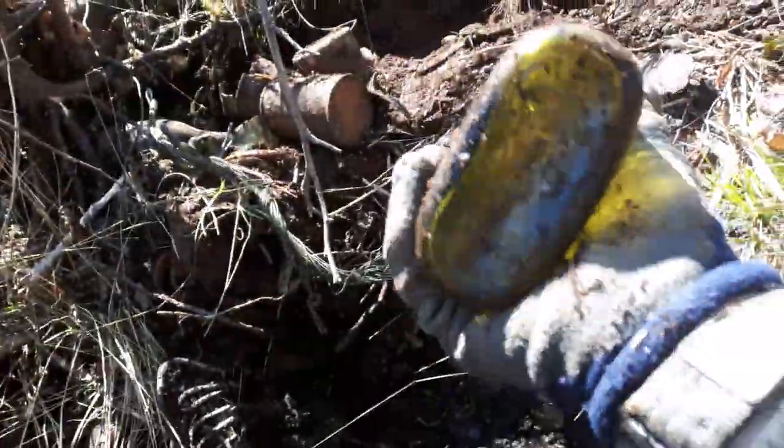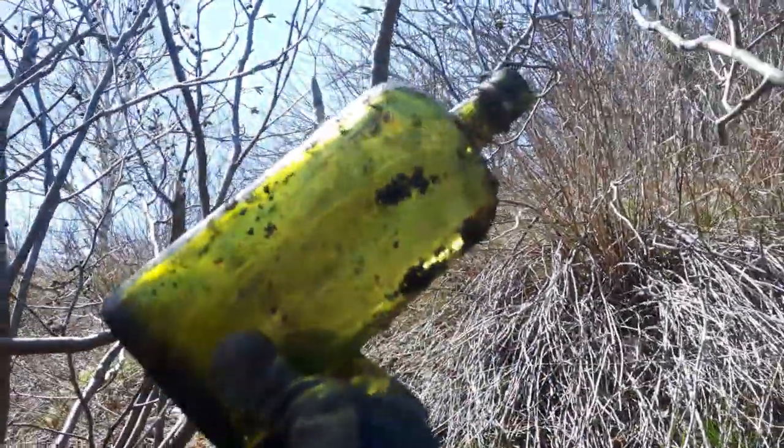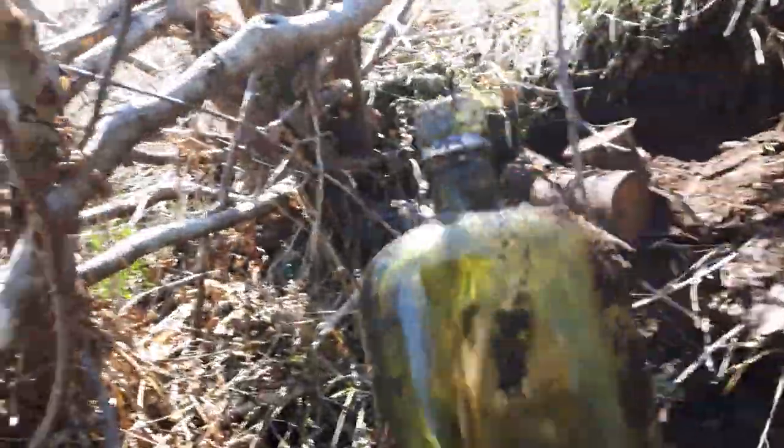Okay, got a bottle in the hole. Got you up just in case it's something decent. Huh. Well, she's not embossed. There's a cork top, and it's a big old liquor bottle. Beautiful color, of course. Check it out, olive green. Alright, I'll just set that up in there.